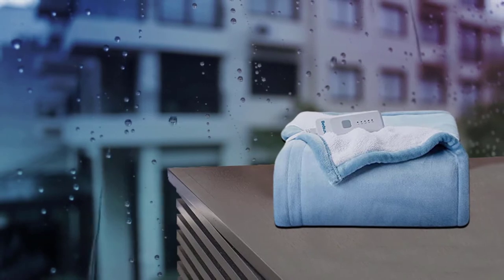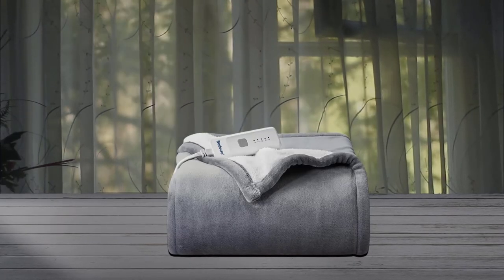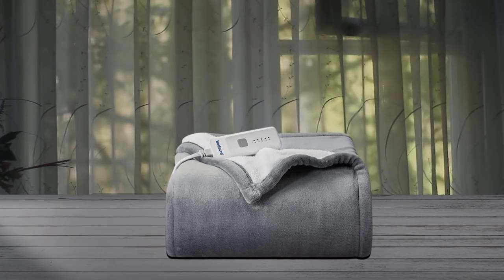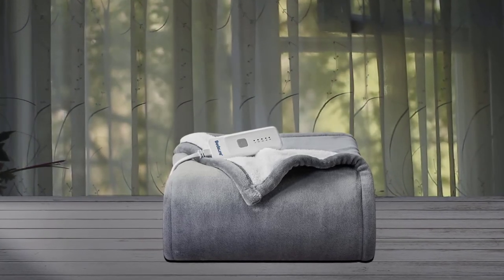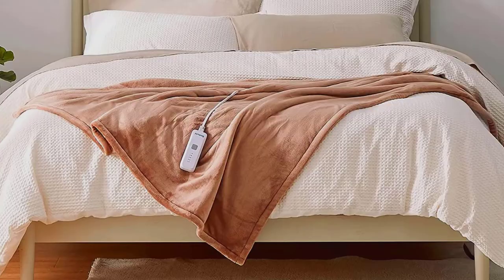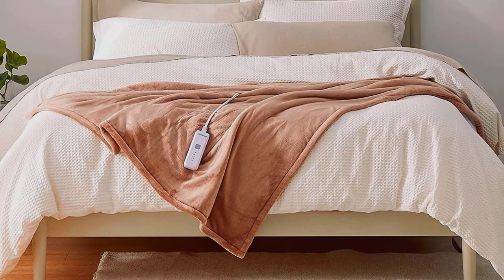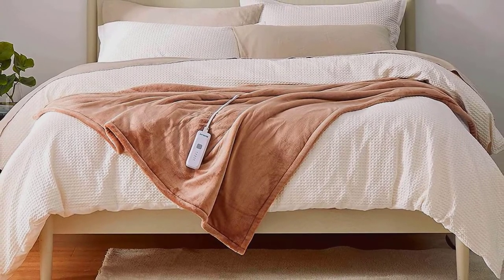This blanket has 5 heat settings to make the heating blanket easy and practical to use, meeting different comfort needs. The heat blanket automatically shuts off after 3 hours of use. Sherpa electric blankets keep you warm no matter how cold the weather is. The heating wire inside the blanket throw is thin, yet will keep you warm.